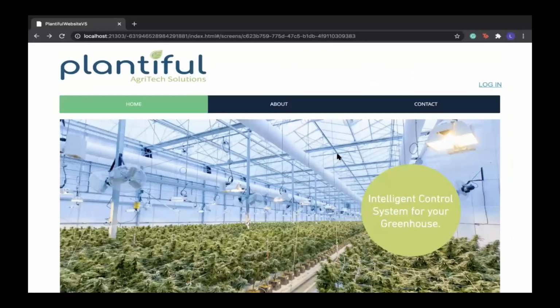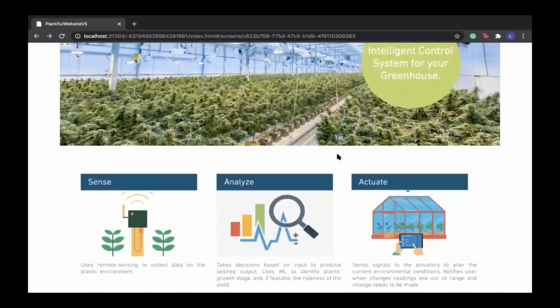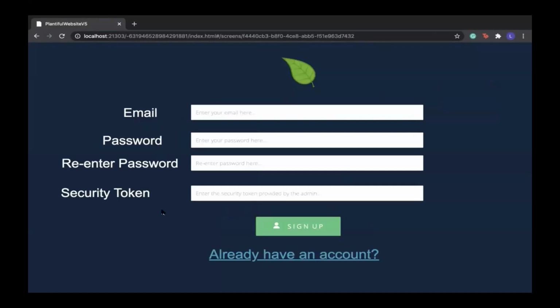Now we will show you the prototype of our web application by starting off with the home page, where the user can learn more about us and our system, and they can log in using their email and their password. But first, they need to make an account and sign up.